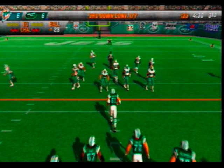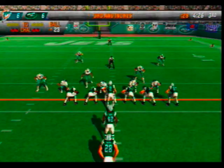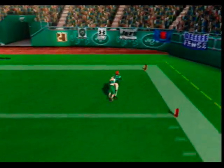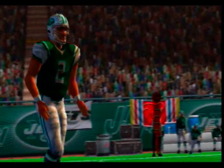It's third down, and they have to get it to the 23 to convert. Great fake. Throws one up in the end zone. Ooh, nearly picked off. Dorsey with the coverage.